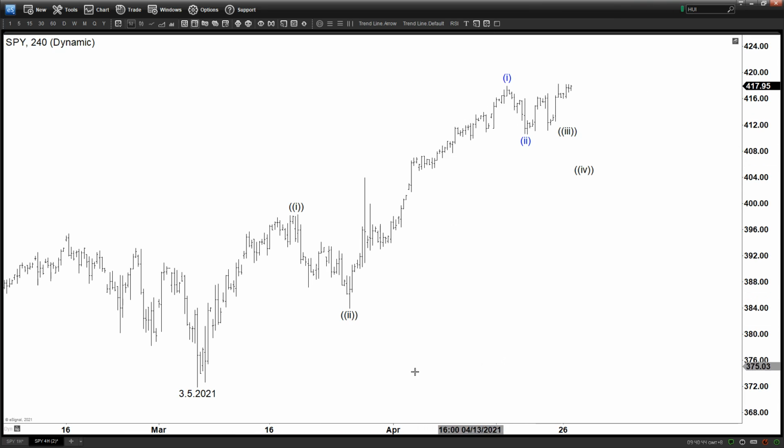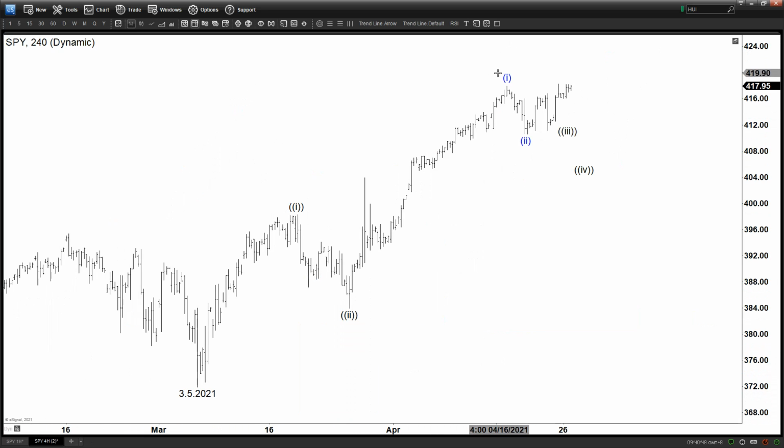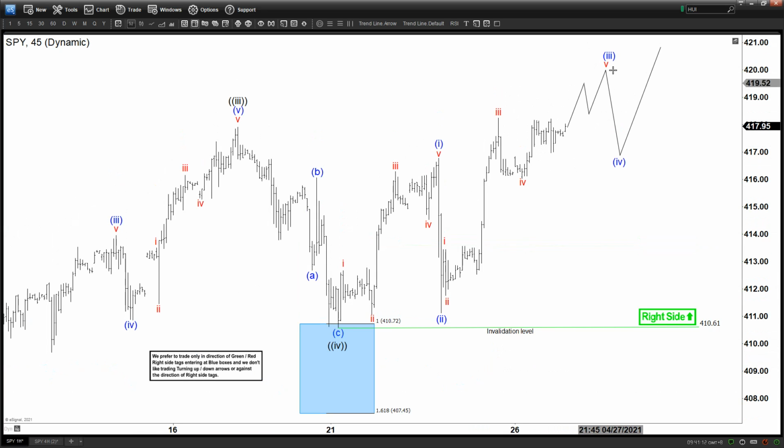Now this is not really the primary view, because in the primary view it's simply 3, 4, 5, but I'm just telling you another possibility. If the divergence is erased, then this becomes even more bullish than what we are looking at here. To summarize, the minimum expectation is to see a 5 waves up from here, and so far we only see 3 swings and without any divergence at the peak, suggesting we should see further upside in the market.